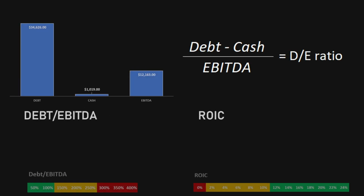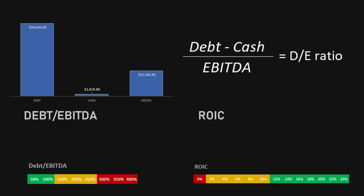The final two ratios are the debt to EBITDA and the return on invested capital. To get our debt to EBITDA ratio, we have to take the debt, subtract the cash from it, and divide it by the EBITDA. Out of this, we get the amount of years of EBITDA it takes for the company to pay off all of their debts. For Union Pacific, this is almost 3 years, in this case a 276% debt to EBITDA ratio, meaning no change in the margin of safety.